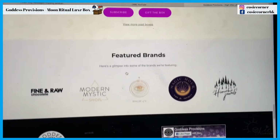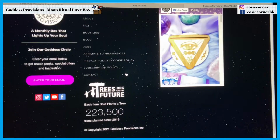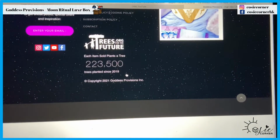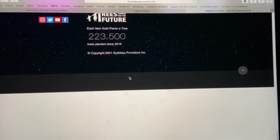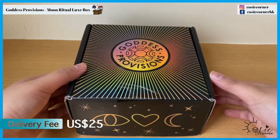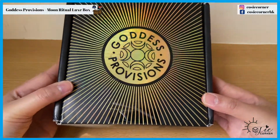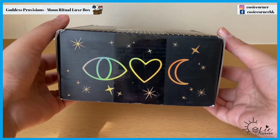They offer free shipping to the United States, but they ship worldwide as well, and it took 3 weeks to arrive here. This limited edition box costs $77. It's quite expensive, especially with the $25 delivery fee. But I really love the holographic logo and the patterns.